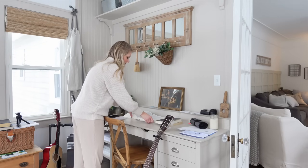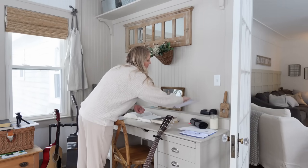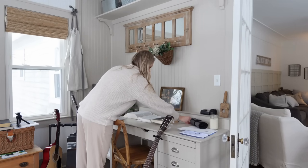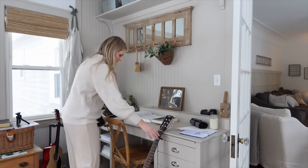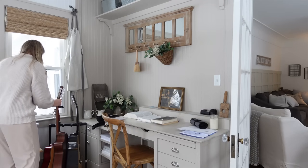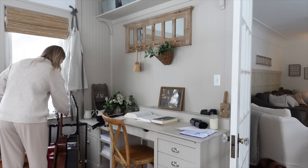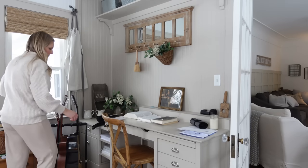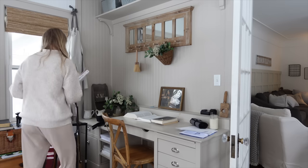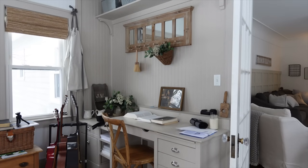So we all contribute to the mess a little bit. I've got some camera equipment. My boys have been recording videos and editing videos lately, so they've got some camera equipment. There's, of course, guitars in here. The boys are trying to learn guitar. My husband's studying materials. But as I tidy all this up, I just wanted to share that a lot of these items you see here are thrifted. The apron, the little basket with the flowers was thrifted.